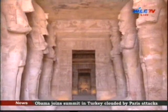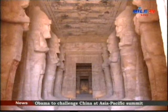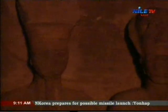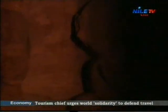But that's not all. The rays start shining on the faces of the gods one after another, from right to left, starting with Ra-Horakhty and ending with Ptah, who remains in the dark. It is quite noticeable that Ramses is seated right in the middle, beside Amun, the sun god, to whom the temple was consecrated.